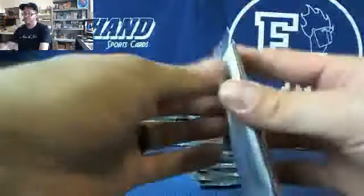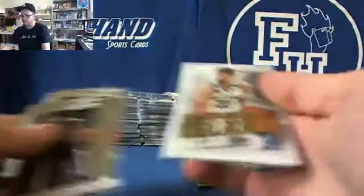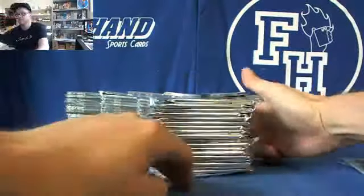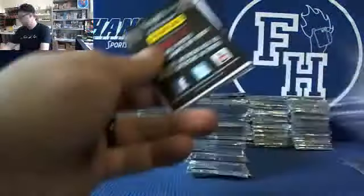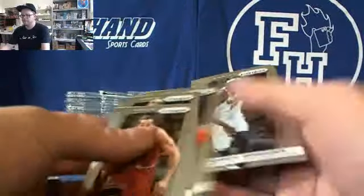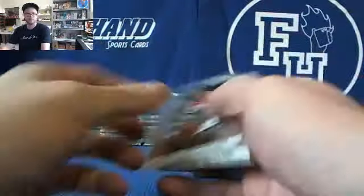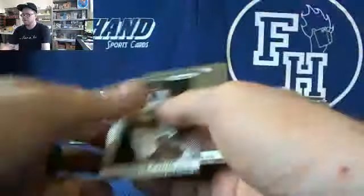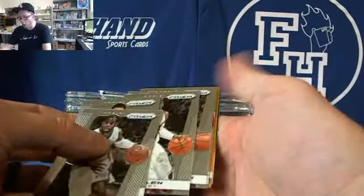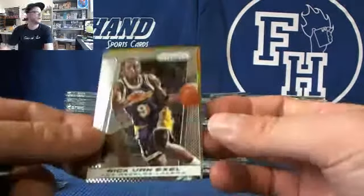If I did this, that's what I was doing before. Damn, it doesn't work. That's sucky. Marc Gasol. Straight up is the best way to go with these guys. Straight up. Twist and rip. Goal! Number two, here it comes. Goalie number two. Good luck.